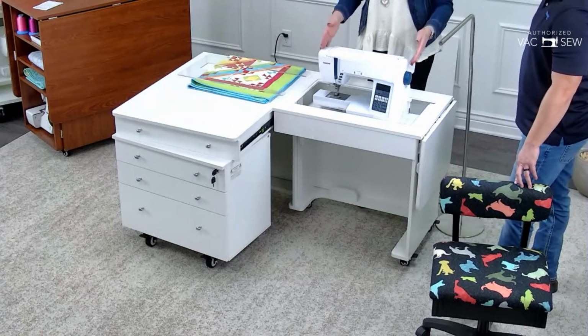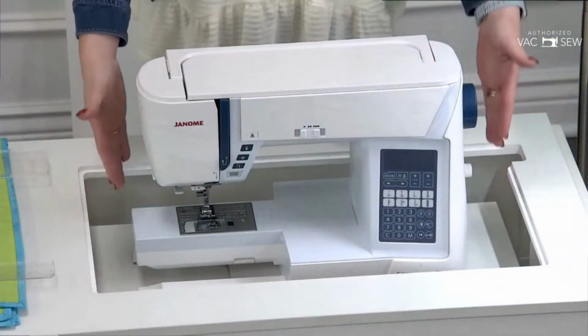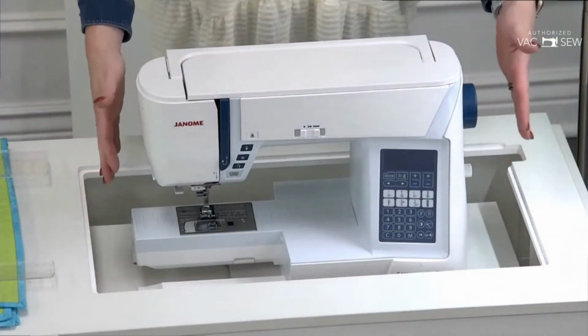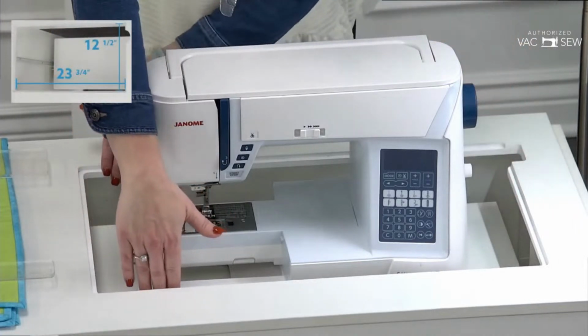So question is, will your machine fit in this opening? So this opening right here is what we refer to as our A7 opening. What does that mean to you? It is 23 3/4 by 12 1/2.